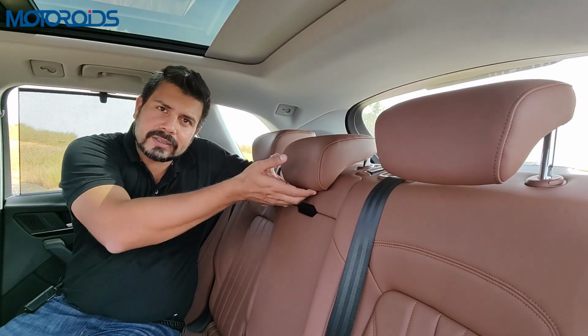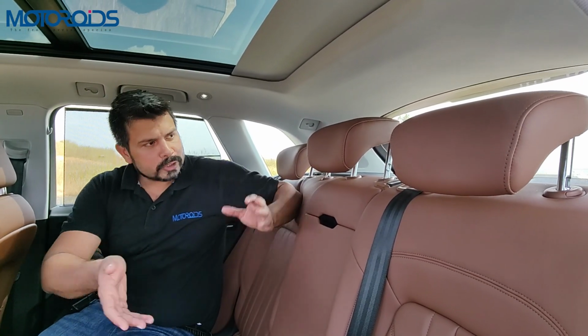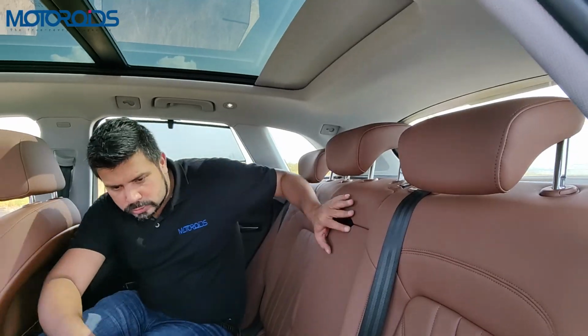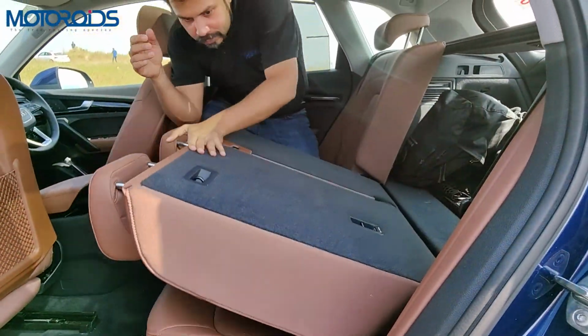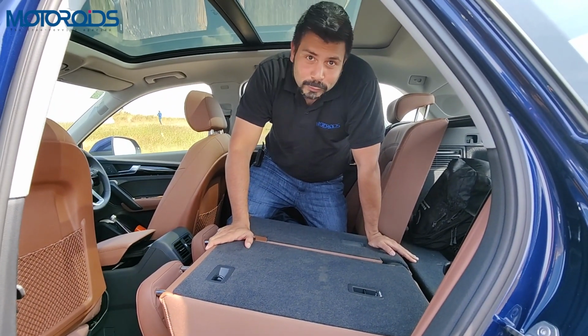All 3 passengers get their individual headrests, which are adjustable. And while I showed you how to drop the seats down by using the levers at the back, you can also drop these seats down by using this lever here and make space to move houses if you so wish.